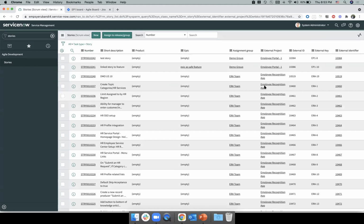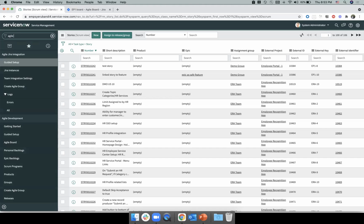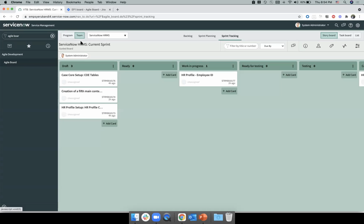So yeah, I've set up 4 other projects. I also created a Scrum program. Let me go to the Agile board. So if I go to the Agile board, there are 4 different projects that I've configured to import from Jira into ServiceNow. So let's quickly go to this project.